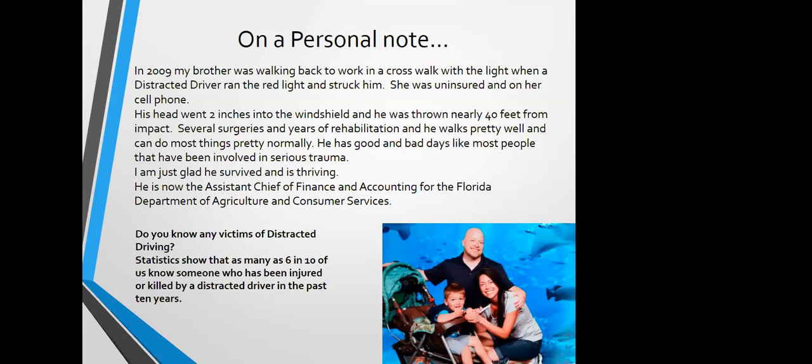On this section here, I put this in because this is something that happened to my brother more than 10 years ago now. He was walking back to work after taking lunch. He was working in downtown Montgomery, Alabama for the EMS program for the state. And as he was walking across the street with the walk sign, a young lady in a little red car who was on her phone and not paying attention went through the red light and hit him, threw him about 40 feet from where she stopped.